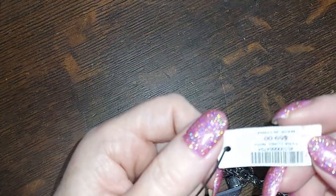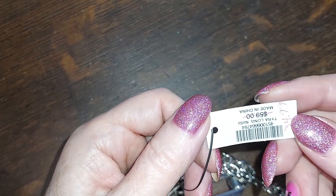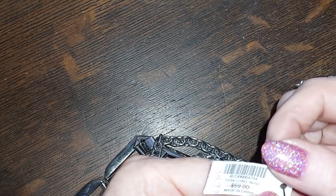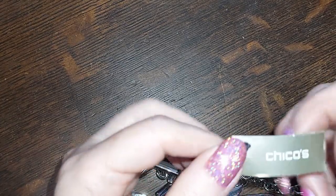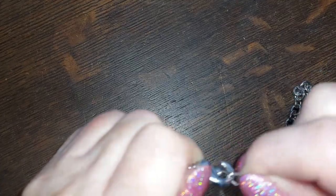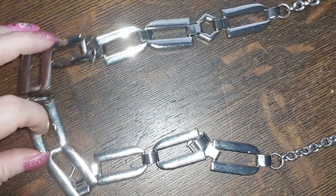This one still has its tag. It was $59, marked down to 34. Tyra is the name of it. It is a Chico's, a Chico's Tyra necklace. Did you know they have all these names for things always?